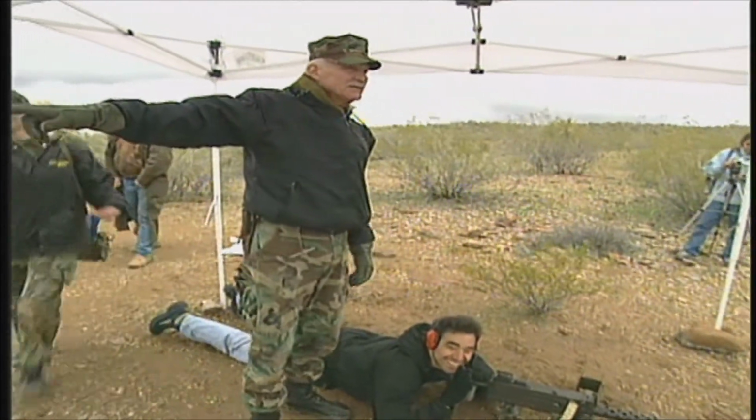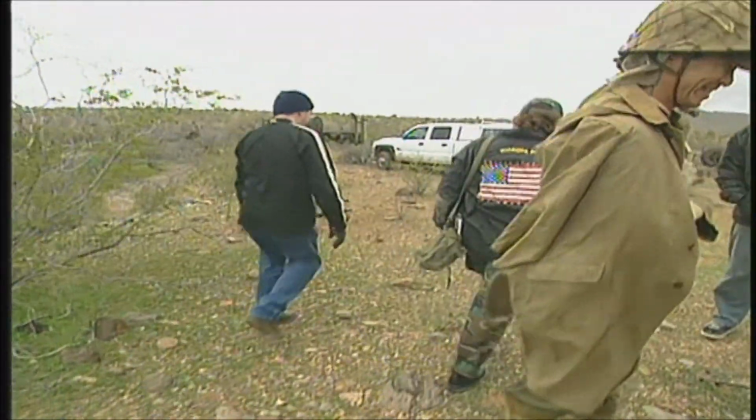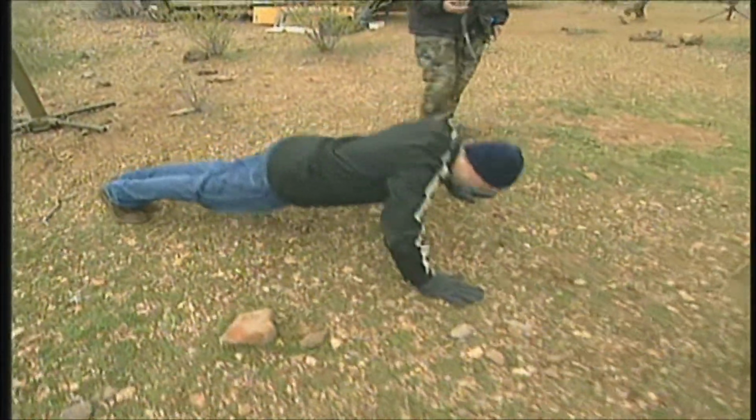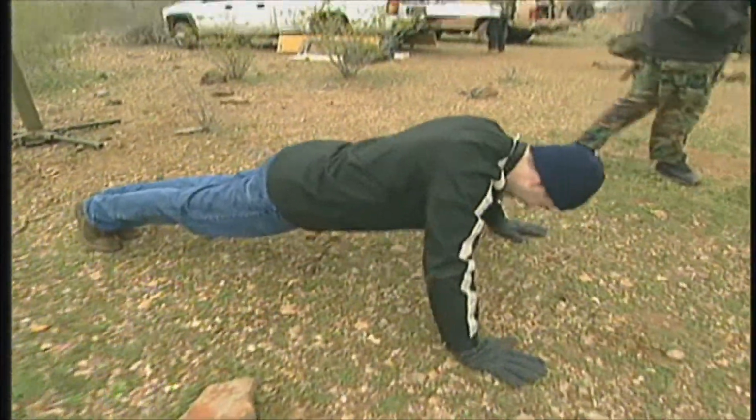Since the very beginning of the Medal of Honor series, Captain Dye has been taking his team through his infamous boot camp, and this game is no exception. Count him out. Yell when you go. One. With every new crew that works on the Medal of Honor franchise, it's been kind of a tradition that they have to run through a bit of what I put actors through.